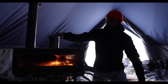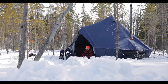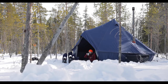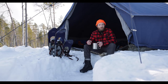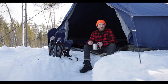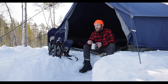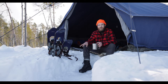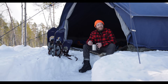Well, we are here in northern Finland in Rovaniemi, and we are just on the perimeter of Bear Hill Husky Tours. They very kindly let us set up camp here for the weekend. We thought it would be interesting to try the authentic bell tent in this kind of conditions because they've never had this kind of tent in snow before, so we thought it'd be really interesting to see how it fared. We're dealing with about 4 feet of snow here, so obviously our snowshoes are really important.